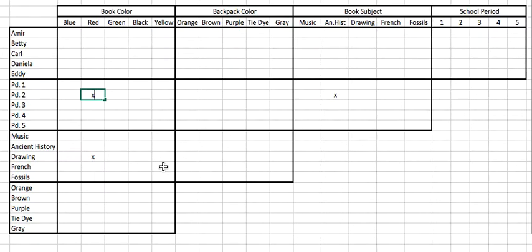And neither of them, the first or the second student, was wearing a gray backpack. So the second period student did not have a gray backpack, and the red book student did not have a gray backpack.